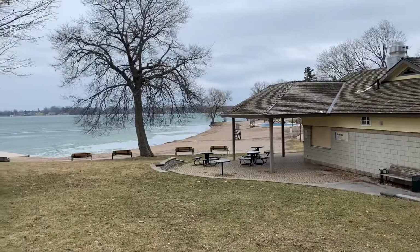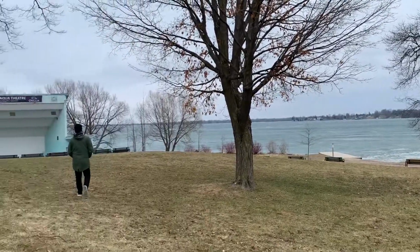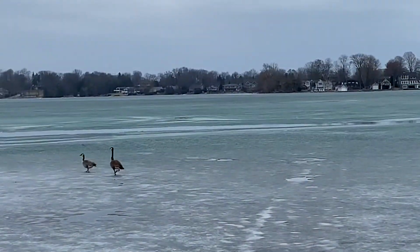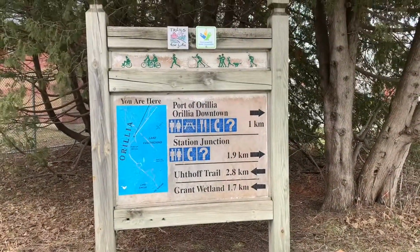Here's a little bit more of Lake Couchiching. I think it would be so great to bring your family to in the summertime. It was a little cold. As you see, it's frozen, but you can always enjoy a trail instead. There's a lot of areas to hike near the house.